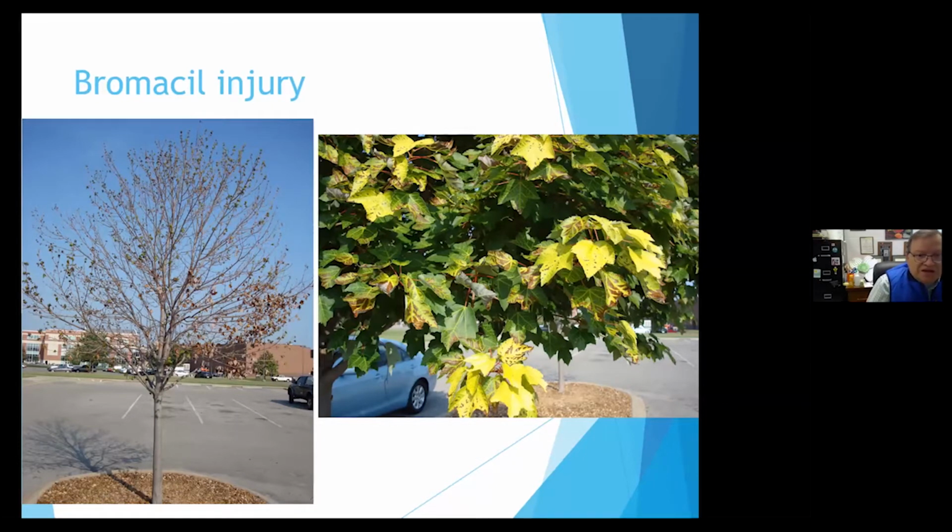So this photo was taken in 2011. I went back in 2020 and looked at these parking lot islands, and all that are left are stumps. So by this time, even the Bromacil should be long gone. They could replant, but it's kind of a warning: be careful.